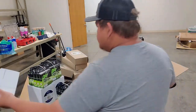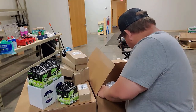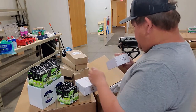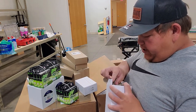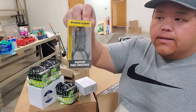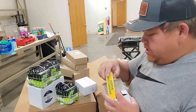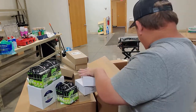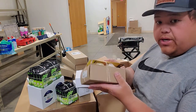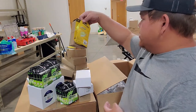More rooster tails. Man, it's exciting. What are these? These are Booyah Frogs, Pad Crashers, very nice. Holy crap, I like that color. I might grab them for myself. We got a bunch of those. Looks like we got some Booyah spinnerbaits. Guys, this is crazy, man, more Booyah spinnerbaits.